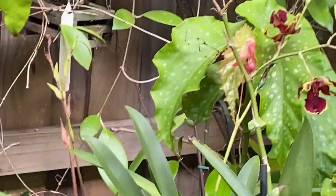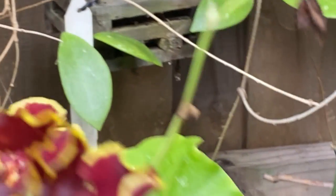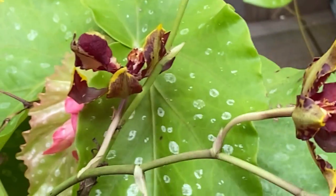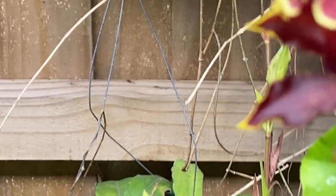So what else we got? We got this really pretty orchid. It was blooming for like 2 months, and then the spike died down, and then it put out another branch on that spike, and it's blooming again. It's Francine Rose Glow, and it's really pretty.